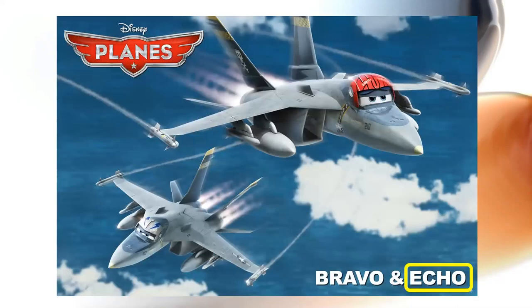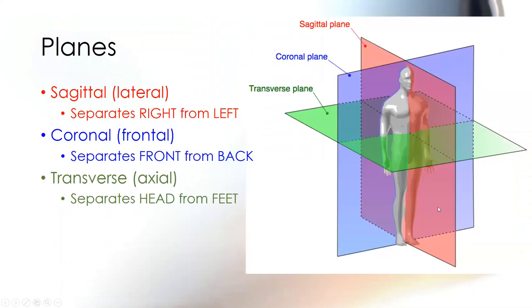I'm a big Pixar fan, so there are a few references to sea creatures and Finding Nemo and planes. So planes are very important. I'm sure you have studied this when you look at CAT scans, but just try to reorient you. Planes are very important to know how to hold the probe.